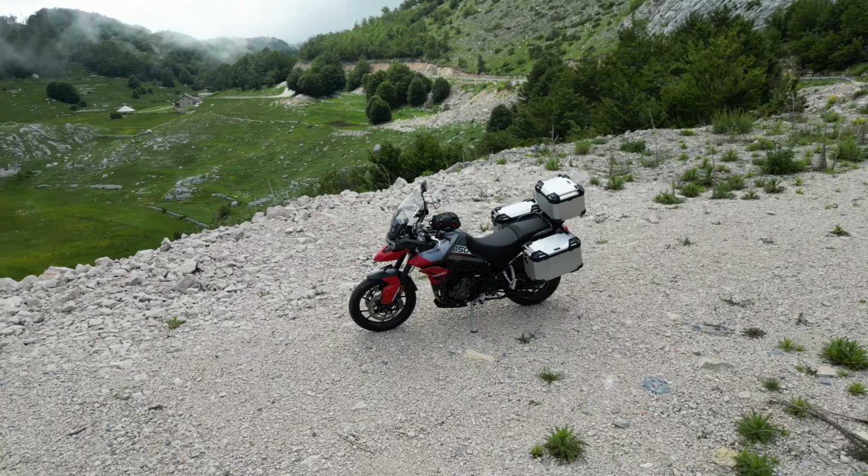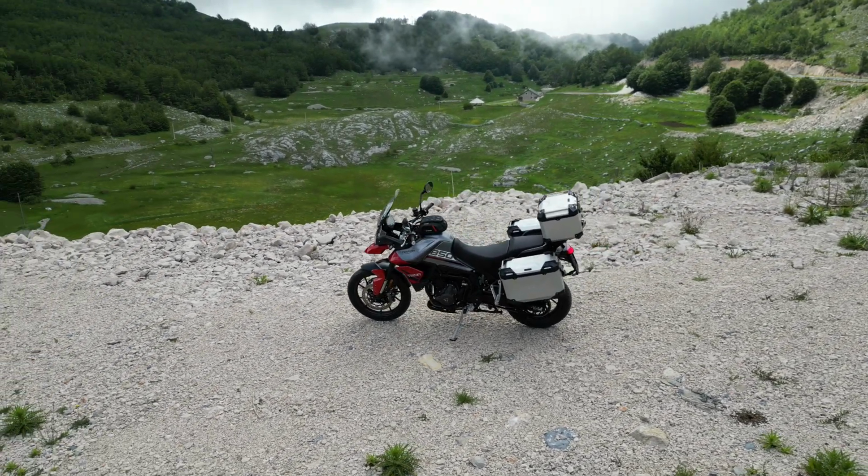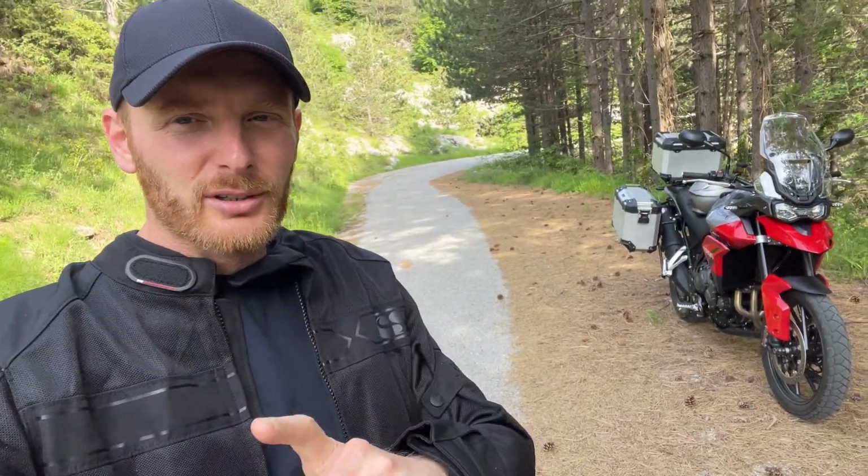Another advantage of this bike is availability of parts and accessories. So, for instance, this bike has handguards, center stand, and full luggage system installed, and they all worked well and were convenient to use on longer trips.